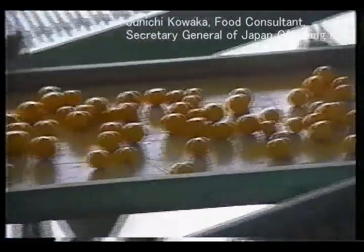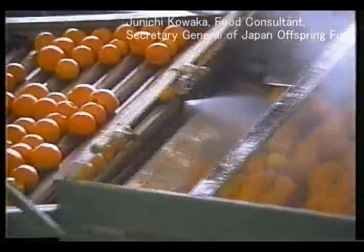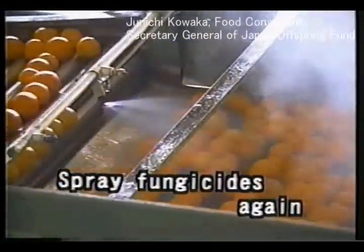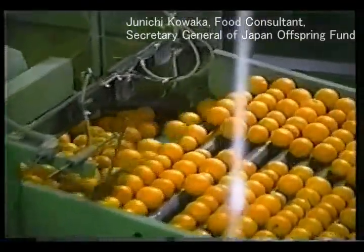While oranges travel along a long line, a wide variety of fungicides are applied. For instance, orthophenylphenol is used to prevent the white fungus, and imazalil and thiabendazole against the green fungus. After hot air is blown over the fruit, a mixture of wax and fungicide is applied to them.